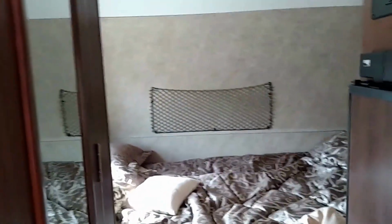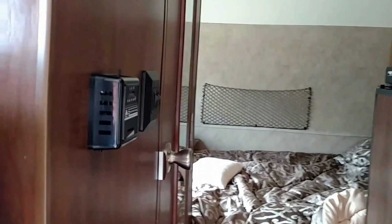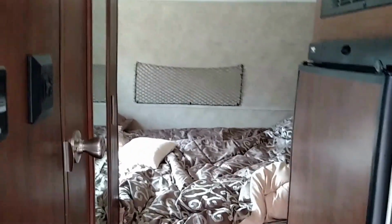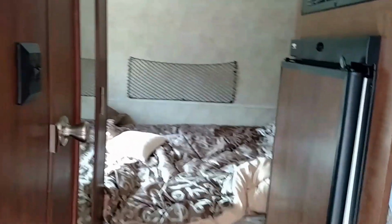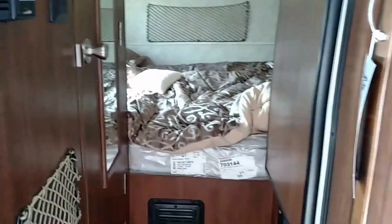Let's turn on the light in here. Where are the lights? Because it's kind of dark. I don't know where the lights are at. Lights don't work. Well, they just made them power down already. Yeah, I know.